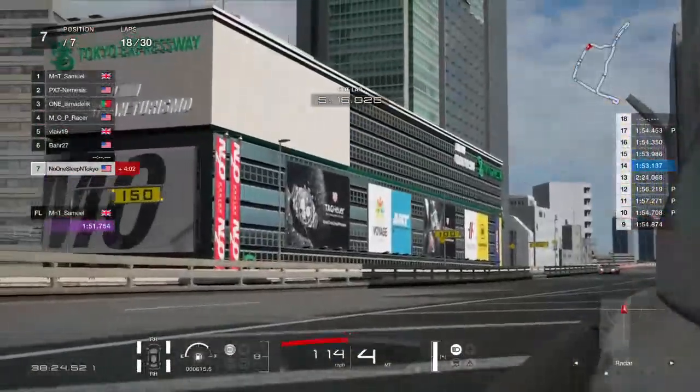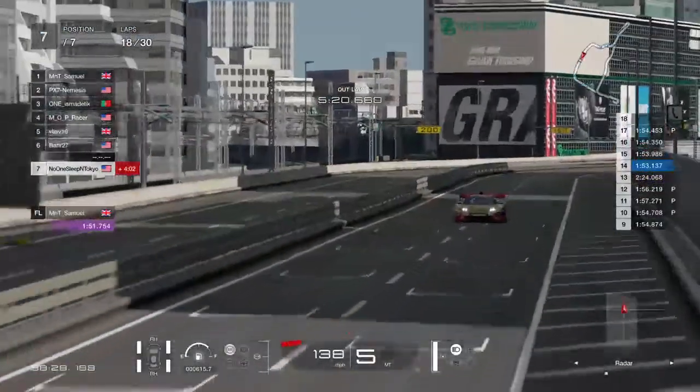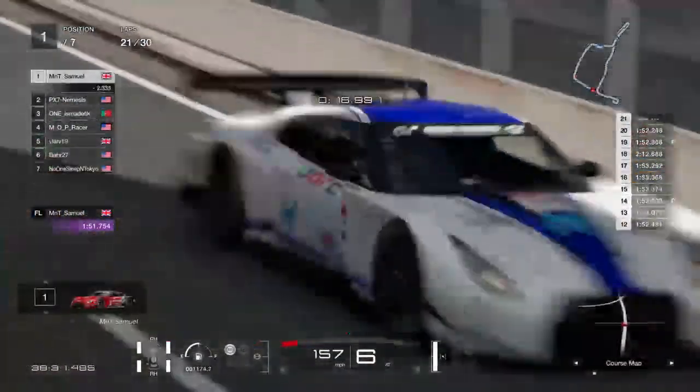Tokyo back out. Tokyo had to AFK real quick. Tokyo coming back out to finish out the race.